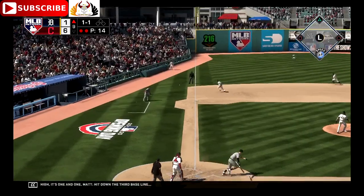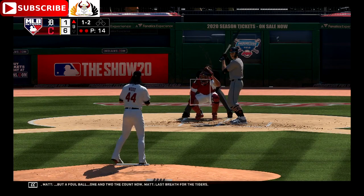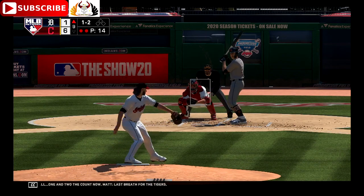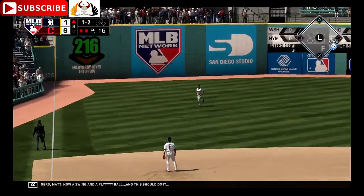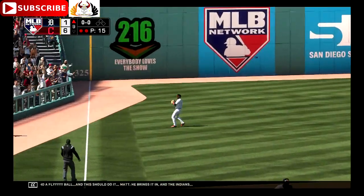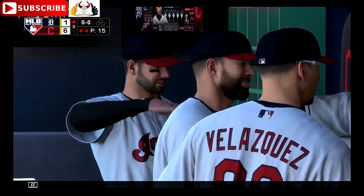Hit down the third baseline, but a foul ball. 1-2 the count now. Last breath for the Tigers. Now a swing and a fly ball. And this should do it. He brings it in, and the Indians move to 1-0 on the young season as this ball game is over.